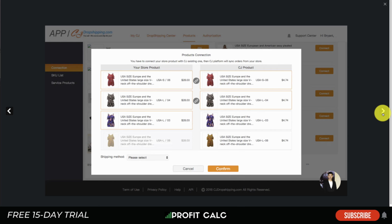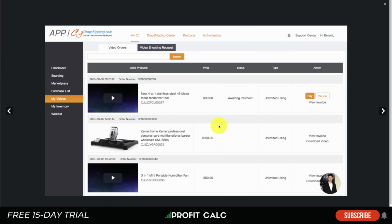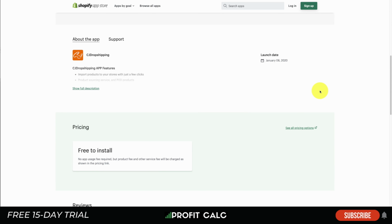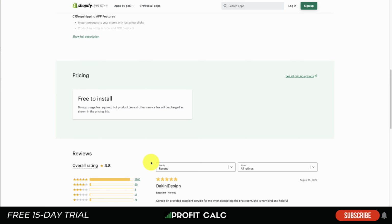You get customization on the products. You're going to pay for it in CJ. You're going to get custom invoices from them as well. And I think the video tab is quite cool. Rather than you having to order the product, film the video yourself, if you can outsource to someone else, that can speed up the process. And so it's free to install, but you're simply going to be charged when orders are shipped out. It's got a really good rating here at 4.8 stars with 2,200 5-star reviews.